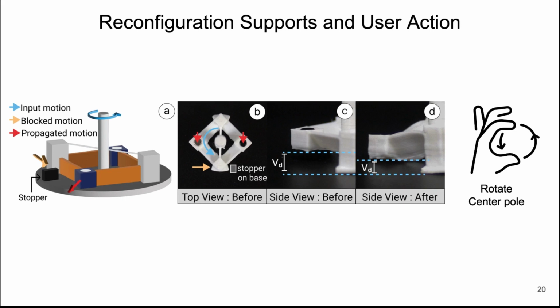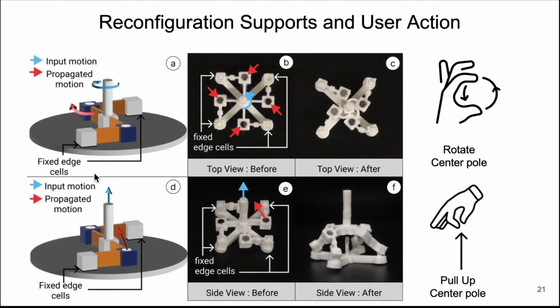For the square topology, other than pushing the two edge cells together similar to the primitive, we can also add a center pole connected to the edge cells so that it can be rotated to push the edge cells together. In this case, a stopper at the base can restrict the other degrees of freedom of the edge cells. So in this example, the stopper here has caused the edge cells to move closer, causing the magnet cells to undergo vertical displacement.